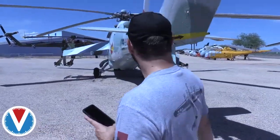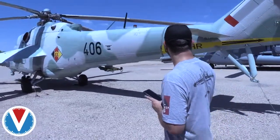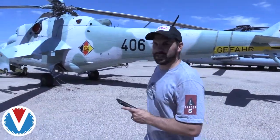I never actually thought I would be standing next to a Hind D. This is an awesome helicopter. I love Hinds. Hinds are my favorite, just because it's ridiculous and I love it.